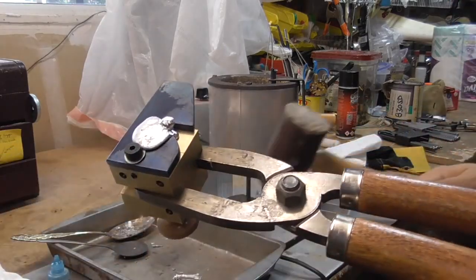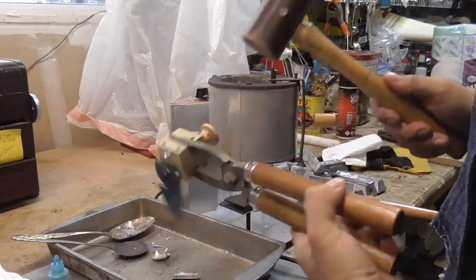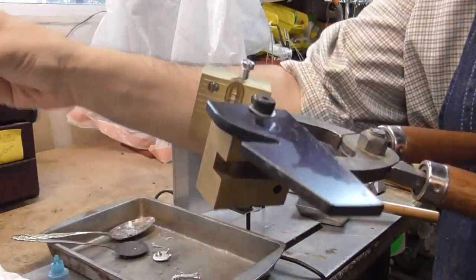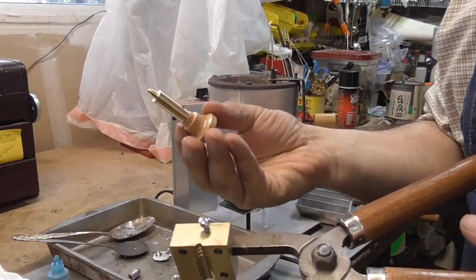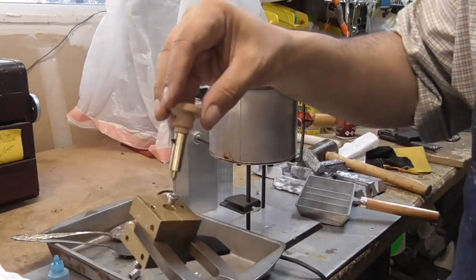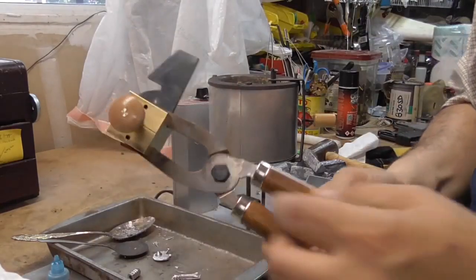Give it a second for that sprue to solidify. Takes on that glossy color. See what they do. There you go, slip right off. You see that? Last time it didn't slip off. So now we just got to cast up a couple hundred of these puppies.